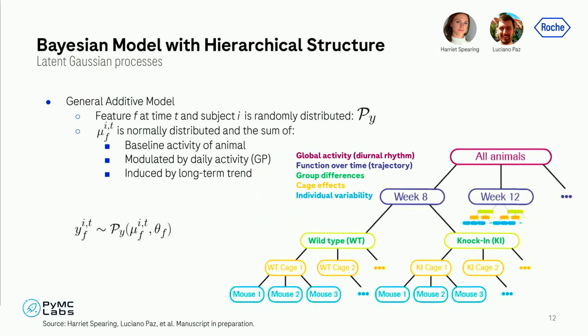Now, what we are imposing on the model is this structure where we say that the activity of the mice in the same cage is going to have an influence on the mean that we compute of the activity for that cage. Similarly, the means that we have at the child level here for the different cages are going to have an impact on the mean that we infer for the entire wild-type group.